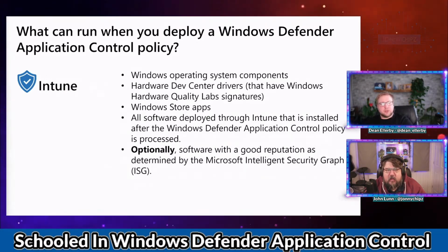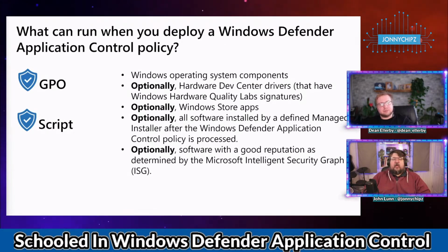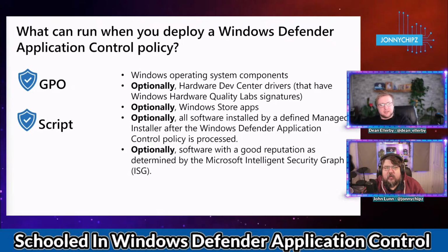When we look at the more customizable approach, so GPO and Intune, you can see the rest of the options there are fully optional. So you can allow drivers, you can allow Windows Store apps, you can allow a managed installer, and you can also allow the ISG, but you don't have to. It's not fixed. So it's much more flexible to deploy via script than it is via config manager and Intune, but it's much easier to deploy via config manager and Intune.